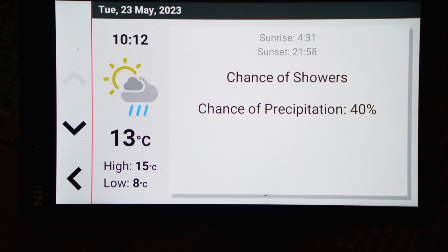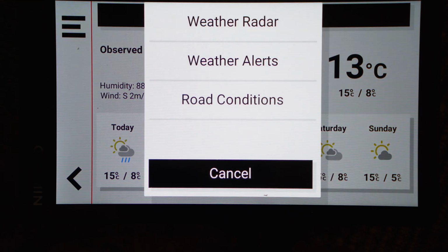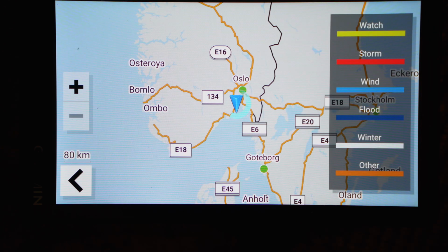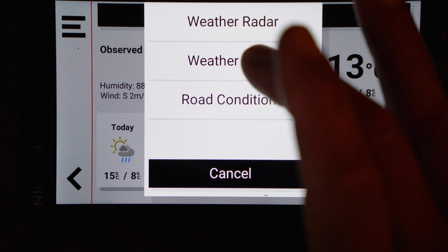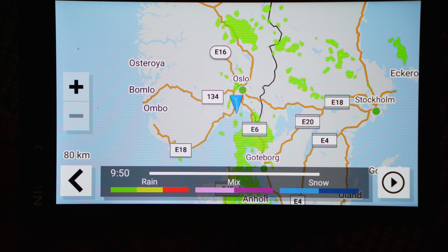I can go and look at today, see the sunrise and the sunset, which is also handy when you're going on long trips somewhere else. And also you can click on menu and look at weather alerts, which is very handy as well. There are no weather alerts for the area right now, and you can also go to a weather radar, which I really like, particularly for riding in Iceland, where the weather is often inclement. It rains a lot. There are some storm areas that are moving across the country, so it would be very nice for me to see where they are.